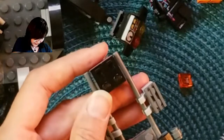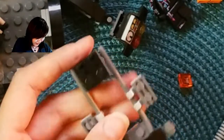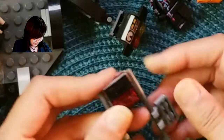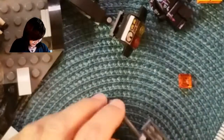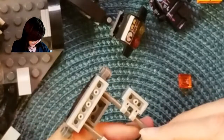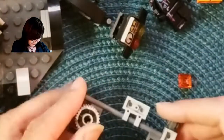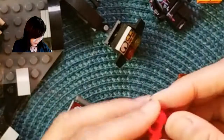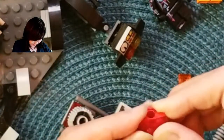All right. Let's see. 1x2. Yeah, we're almost done. We're very close to done. You could tell just by the leftover pieces. All right, so now I want to flip this over this way. And we have another rocker hinge. Okay, I want this here.